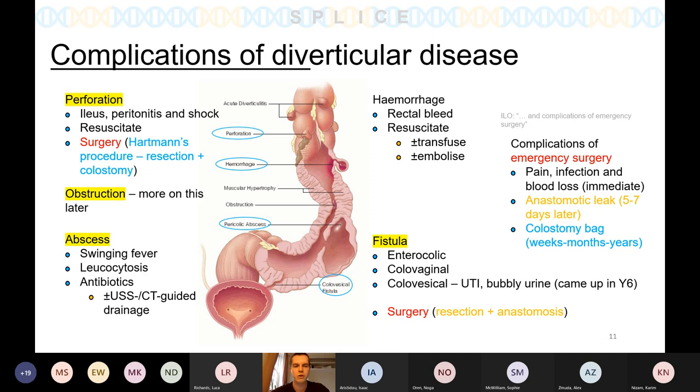We'll get onto Hartmann's shortly. Basically, if you chop out a section of bowel and don't reconnect the two loose ends, you close one up and form what you call a stump. So that's the distal end, and the proximal end, you bring it out to the skin and form a stoma. The person's going to have to live with that. It's a really significant change, and it can impact on quality of life.